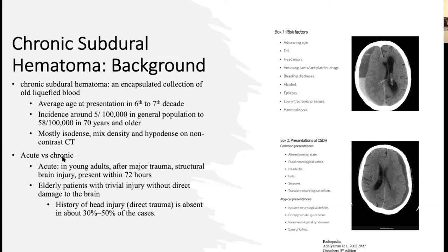So one distinction I want to make, I think we didn't talk about before, is the difference between acute subdural hematoma versus chronic subdural hematoma. In patients who are acute, it is usually in much younger patients and usually occurs after major trauma, such as a motor vehicle accident or a fall from a very high place, as well as assault to the brain, such as a blow to the head or trauma to the head from a gunshot wound. And there are also structural brain damages associated with them, like intraparenchymal hemorrhage, as well as fractures, just some other examples. And they usually present very acutely from a specific event, usually within 72 hours.